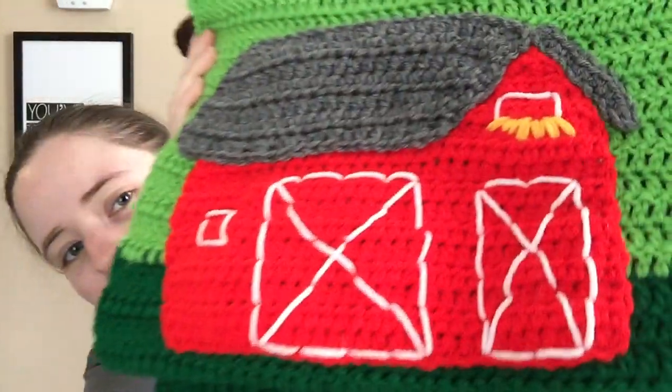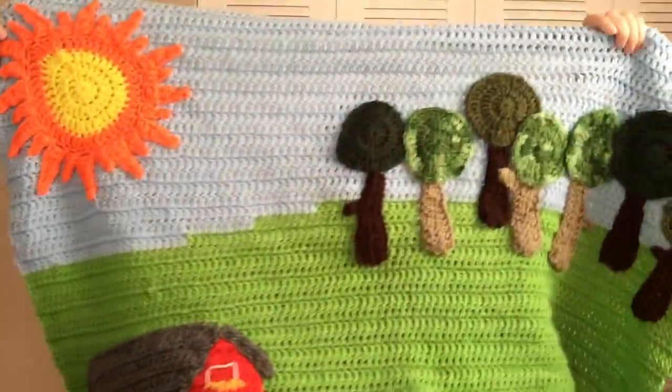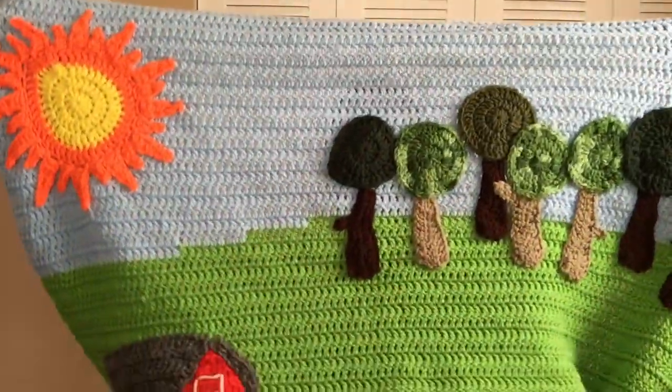I'm trying to hold it up there. Can you see it? Yeah. So I have the barn, the trees, and the sun on there. Can't tell if you can see it. Okay, and then the barn is off below the sun.